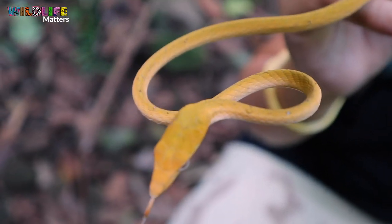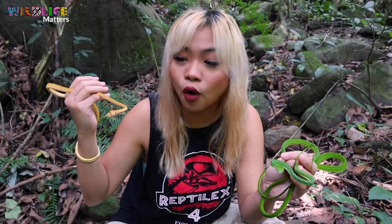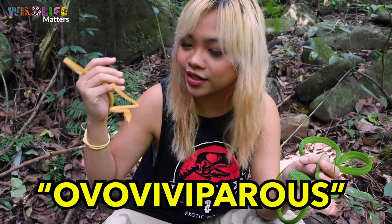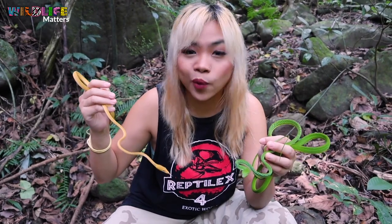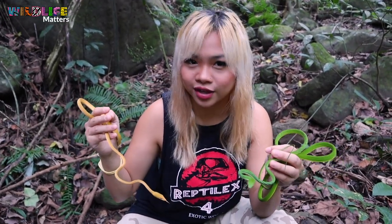I'm gonna give you another interesting fact about this snake, which is that these guys are ovoviviparous. Dalawang V eh. These snakes are ovoviviparous, which means that they lay their eggs inside their body, but those eggs are hatched inside their bodies, and so when they give birth, they come out into the world as live young.